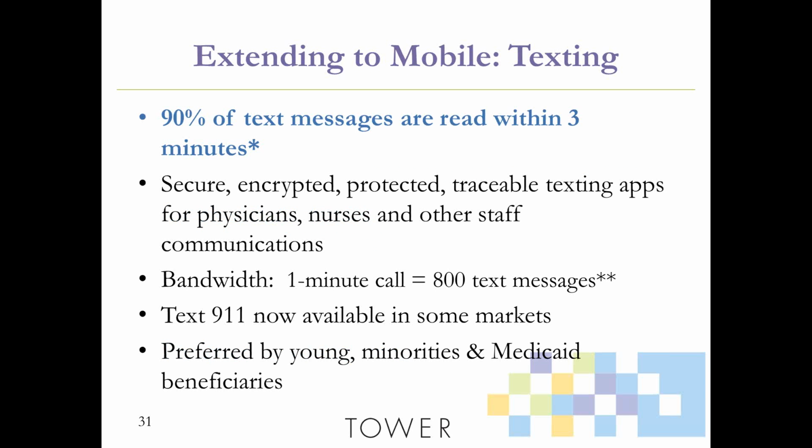Social media, I mentioned smartphones earlier. Social technologies are definitely extending to mobile. And while some question whether texting really is a social technology or not, I think whether it's texting or using a microblog to send messages, one of the realities of texting is that 90% of text messages are read within 3 minutes. And this is why some of the texting examples that I'll show in a minute are so powerful.